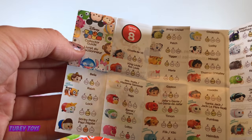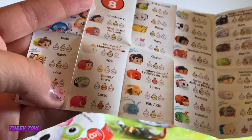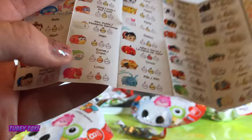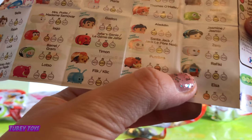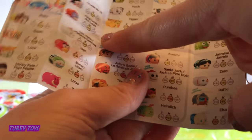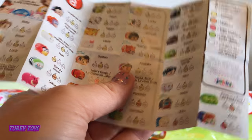We have medium-sized Belle, which we saw in Series 6, I believe. It was Series 6. We have Gaston, which is a blind bag. Who else is new? Maleficent. Heimlich. Oh, we have Flik. That's new. We have a new medium-sized Rajah. How cute is Rajah? Oh, look, there's Rafiki, who we just opened. Thomas O'Malley. You know where he's from? Aristocats. That's Marie's little stepdad. Oh my god, that's awesome. That only means that the mommy is going to be out soon too.